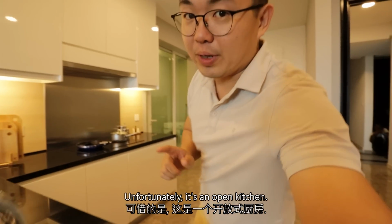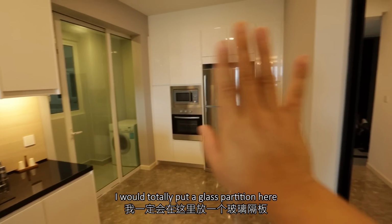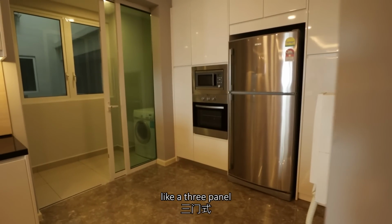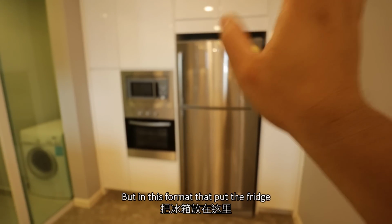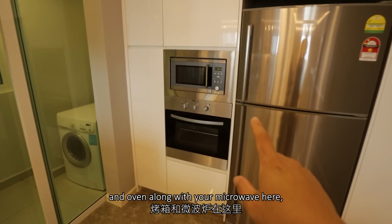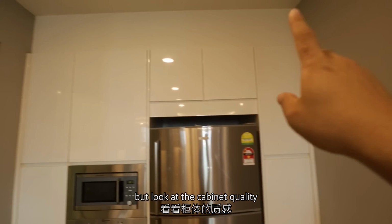Unfortunately, it's an open kitchen. But if this is run as a home, I would totally put a glass partition here, like a 3-panel, so this can go into the wet kitchen if I want to. But in this format, you actually put the fridge and oven along with your microwave here. But look at the cabinet quality.